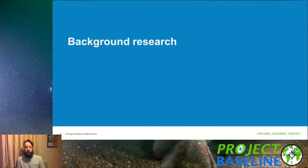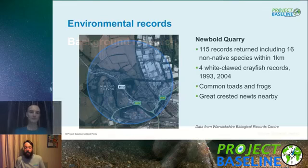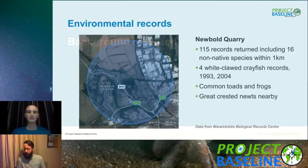Okay, so we did a bit of background research to start off with. Now, remember, our first question was what's in the pools. So from a plants and animals perspective, you can consult the data from your local biological record centre. So we asked the one in Warwickshire, which is run by the council, what records they had. These are generally used for a land use planning perspective, but they'll share them if you ask.